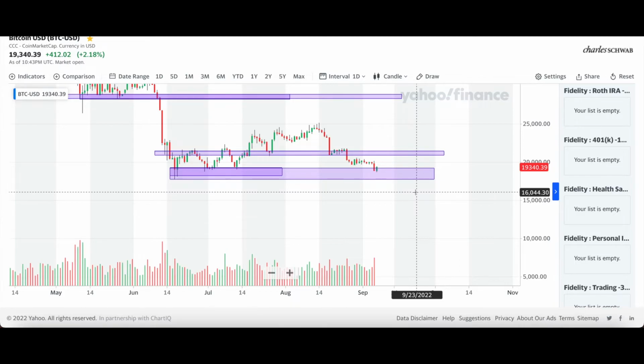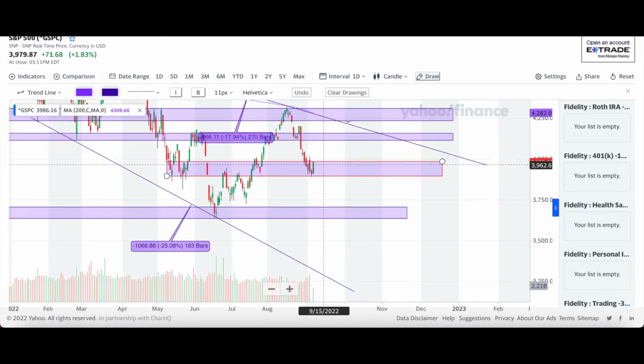I'm interested to see what happens in Bitcoin. But other than that, it's going to be really interesting whether we get a little bit of a relief rally, whether we get some chop and then a relief rally, whether we get some chop and then a sell-off, or whether we just sell straight off. So be sure to stay tuned this week.